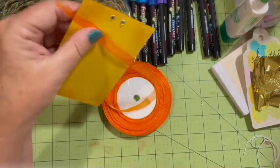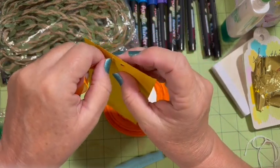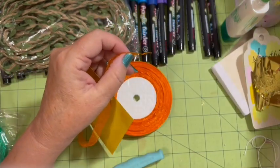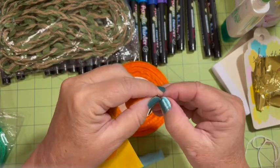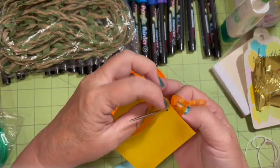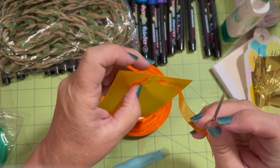So I'm going to put 2 holes about 1/2 inch apart. Okay, and for this one we're going to go in from one side. Okay, and you can use a large-eyed needle, like an upholstery needle or a carpet needle, and then pull it through. Okay, so that's what we have so far.